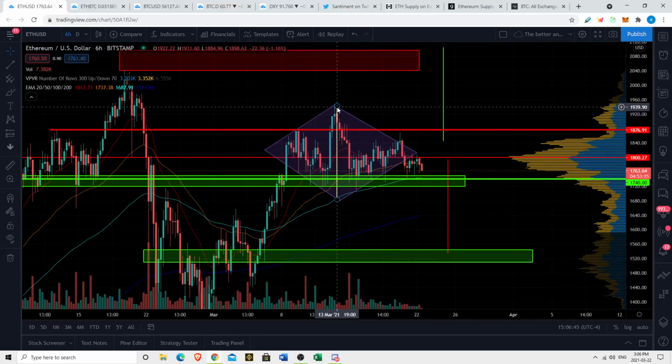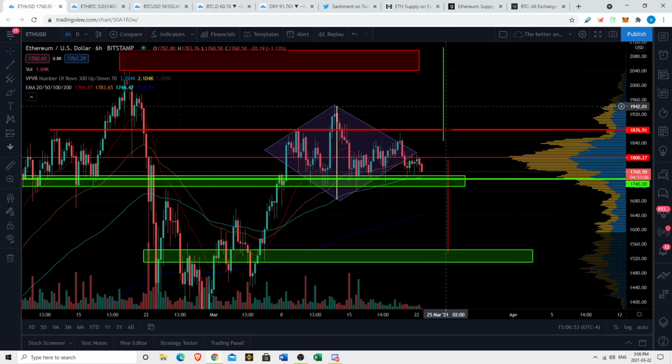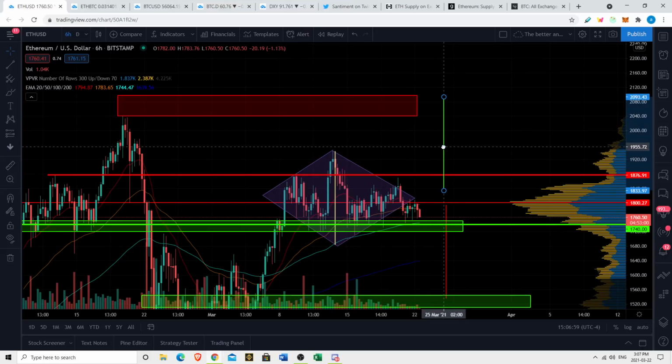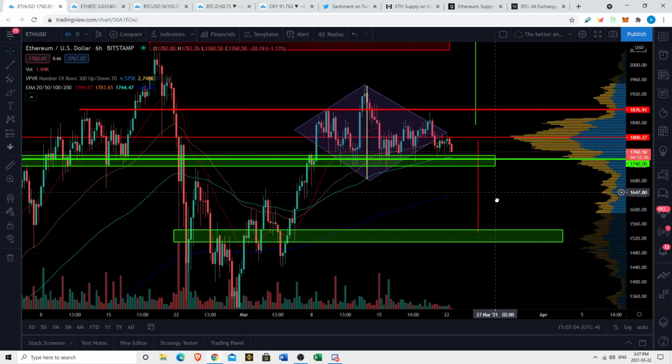And typically whenever we break out from a diamond, we break out by the height of the diamond. So this yellow line represents the height, and I just copied and pasted it. I moved it over here and over here. This would constitute a bullish breakout. This could take us to all-time highs, probably just below 2100. And if we broke down bearishly, this could take us to possibly the mid-1500s.